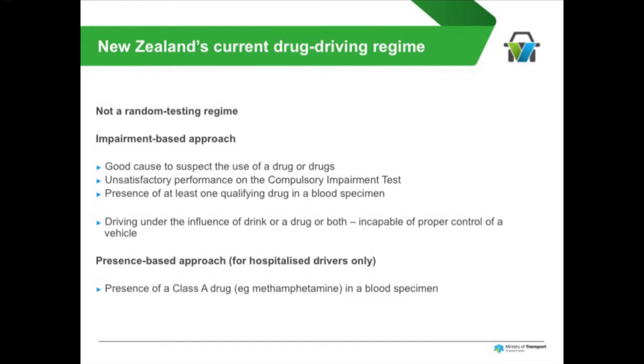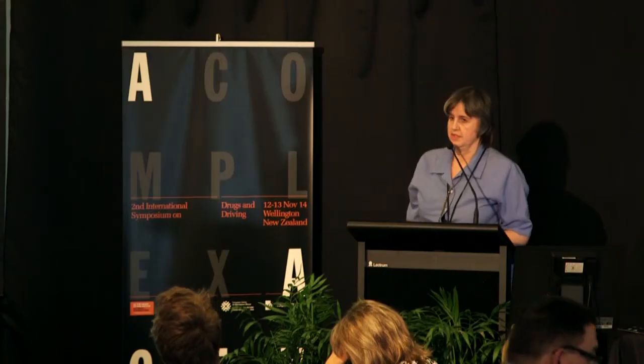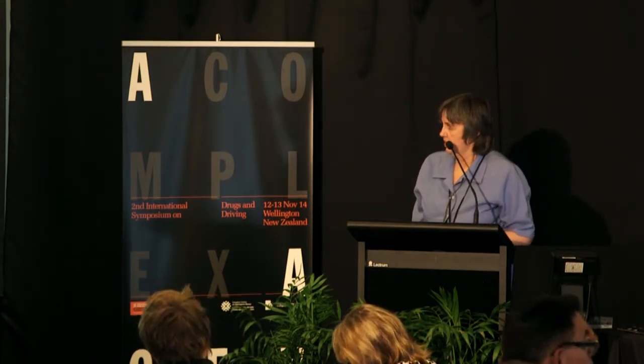It's not a random testing regime, and by that I mean that in terms of the correct legal definition, the police cannot stop and test a driver for drugs if they don't have good cause to suspect. So it's the element of requiring good cause to suspect, which means that it's not a random testing regime. We're using an impairment-based approach, which has 3 steps. So there's good cause to suspect the use of a drug or drugs. Then there's unsatisfactory performance on the compulsory impairment test, which is a test of behavioural assessment, of behavioural impairment, and then the presence of at least 1 qualifying drug in a blood specimen.